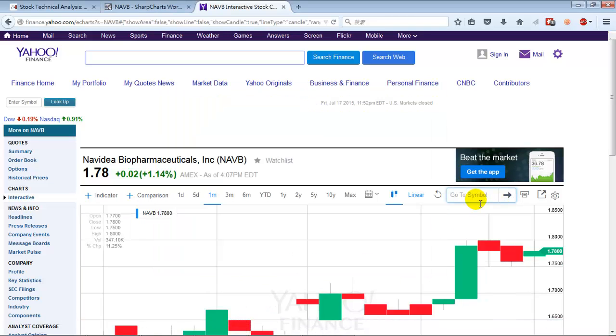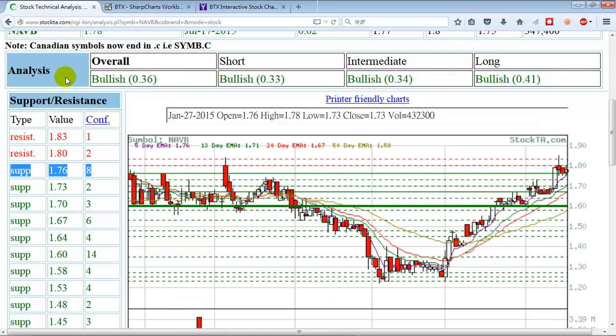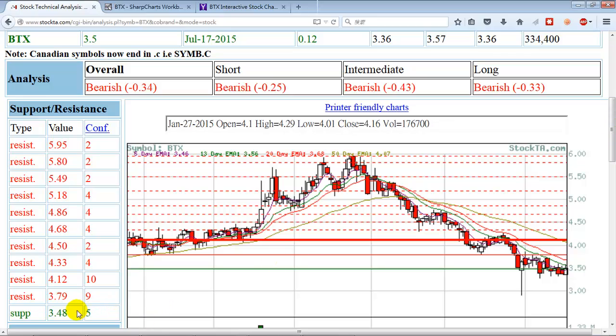I'm going to move on to BTX. I don't know why, but this time a lot of the stocks that are just above support levels have been on the American exchange. This one, you can see we just broke a support level at 3.48, which is 2 cents below where we're at, which is great. Unfortunately, we have a resistance level at 3.79. So to reach 3.79 would be an 8% increase in the value of the stock. So you'd get an 8% ROI on a short-term swing trade, which is pretty good, especially if you put in a lot of cash. And because we have this downside protection, you don't have to worry too much.